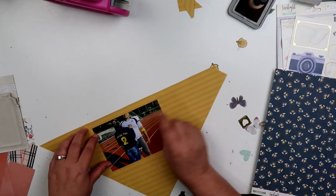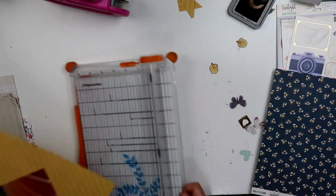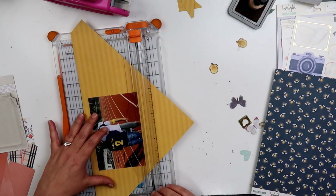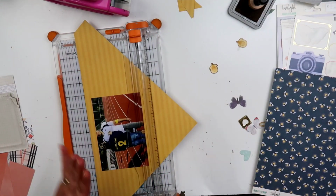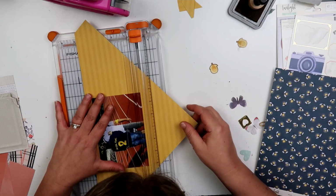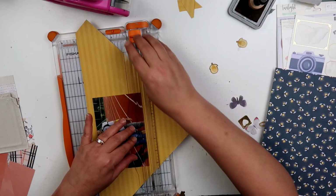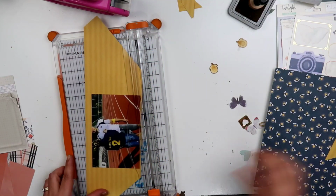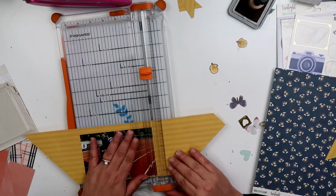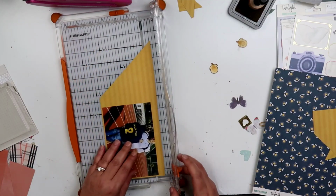I'm trying to get this straight on that line. Straight-ish on that line. I gotta take my glasses off to see up close. I'm just gonna give it kind of a thin border, like I like.